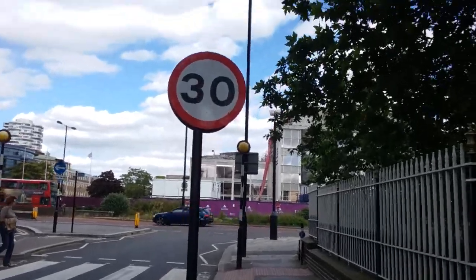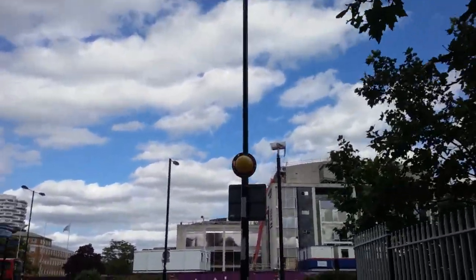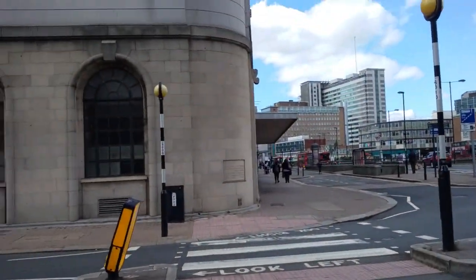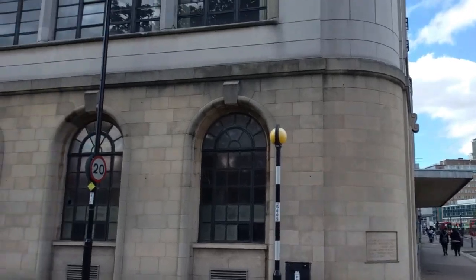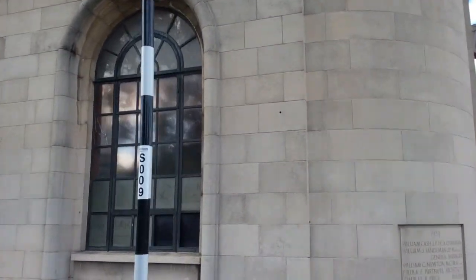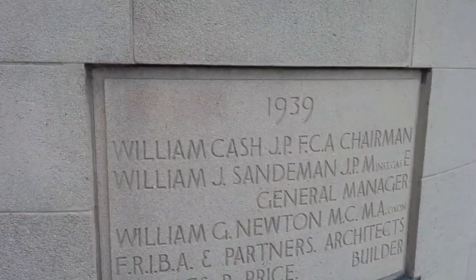And you've got Fairfield Halls, which is being refurbished over there. This Sage's House used to be the Croydon Gas Company. There's the plaque there.